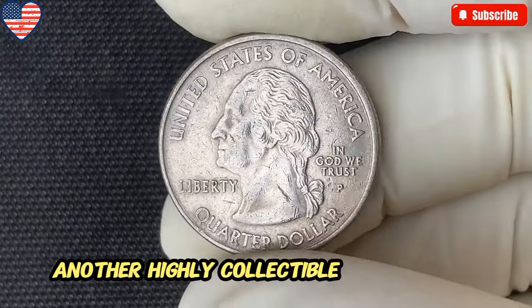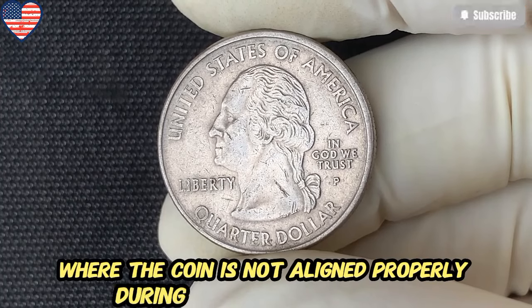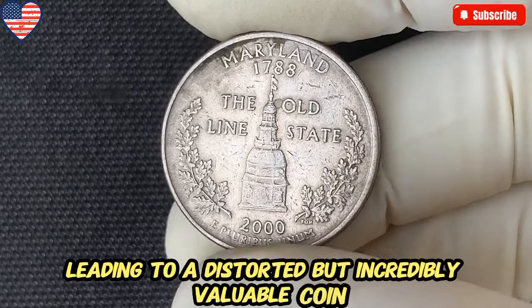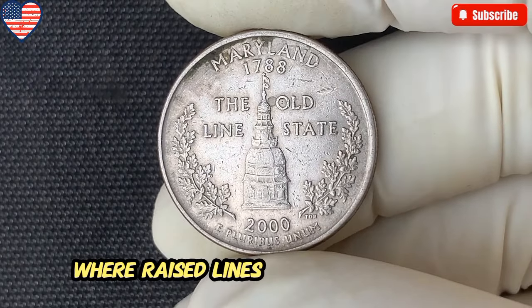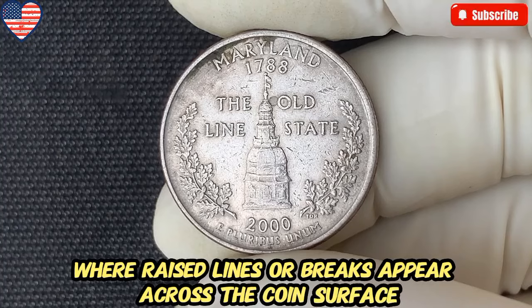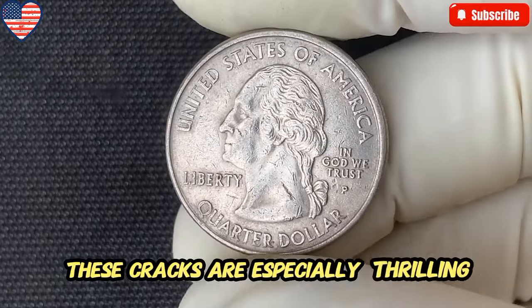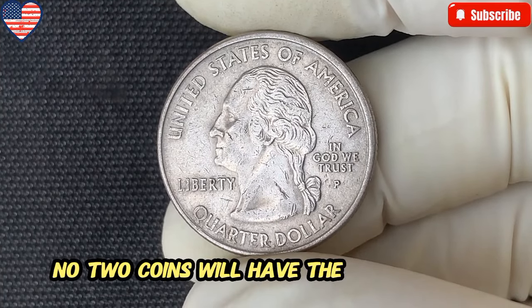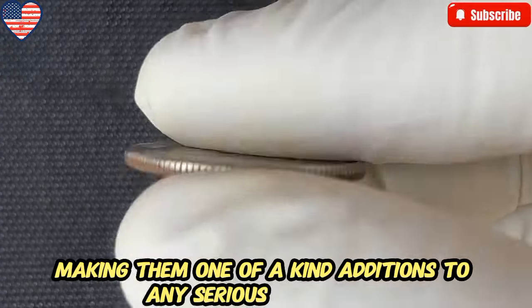Another highly collectible error is the off-center strike, where the coin is not aligned properly during the minting process, leading to a distorted but incredibly valuable coin. There are also examples of the die crack error, where raised lines or breaks appear across the coin's surface due to stress fractures in the die. These cracks are especially thrilling to collectors because they're completely unique. No two coins will have the exact same pattern, making them one-of-a-kind additions to any serious collection.